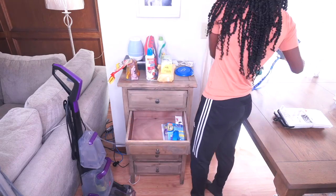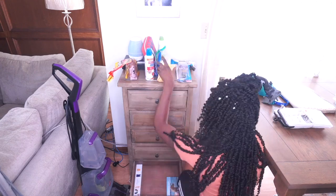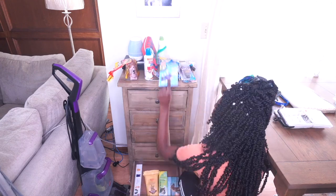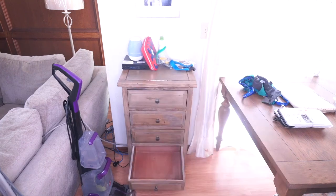However, in the future, I am looking towards keeping essential things in here. Like, London and I love having tea parties, so I want to keep all of our party accessories and guest accessories in here. So that's what I'm cleaning this out for.